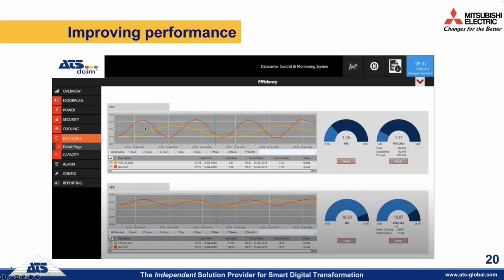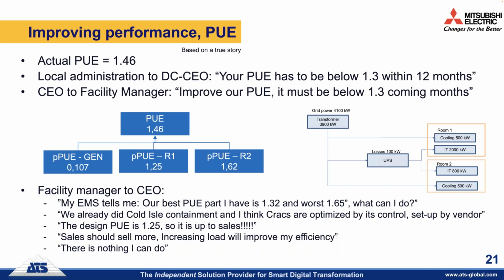Okay, this is another true story from one of my customers, and they had an actual PUE of 1.46. So this was the data center, and if you calculate it, you will come to this value of 1.46. Then the local administration came to the data center CEO and said to him, your PUE is now 1.46, but it has to be within 1.3 because in our region that's the limit, and you have 12 months to correct this. So bring your PUE back to 1.3, otherwise you have some issues. We won't accept it. So the CEO went to the facility manager and he said, well, we must improve our PUE because now it's 1.46 and it has to become below 1.3. You have several months to do it, but make sure it's arranged before the end of the year. Otherwise, we have some issues with our local administration.